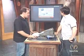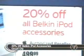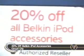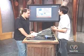Up next, check this out. 20% off all Belkin iPod accessories. That's really cool, actually. They're the ones that have the battery pack. They've got the FM expander. But that's a pretty good deal. It's actually from Circuit City. We like that. Nice, cheap. Belkin makes some really good accessories for the iPod. Probably the best accessories, I would say, as far as the transmitters and the recorders and the memory adapters. A lot of really good stuff there.